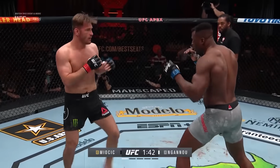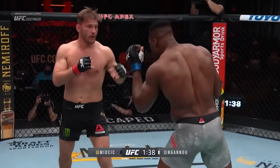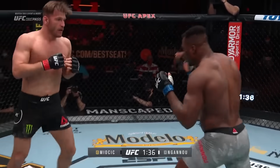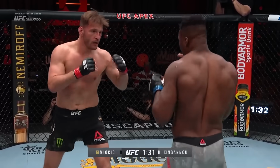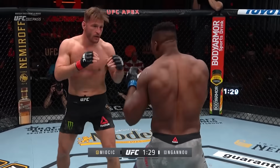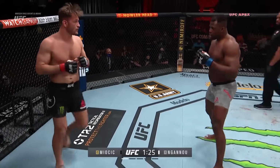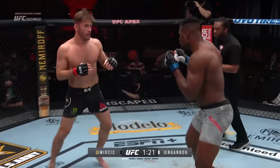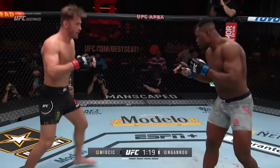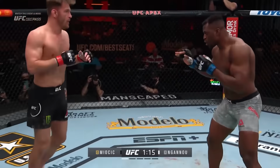I'd like to see him go back to that low calf kick again as well. Stipe's only thrown a handful of strikes thus far. 5 of them, has landed them all. But exercising a lot of patience here. 3.5 minutes in. He's setting up that big kick off the left leg again. This is a very measured pace, though.